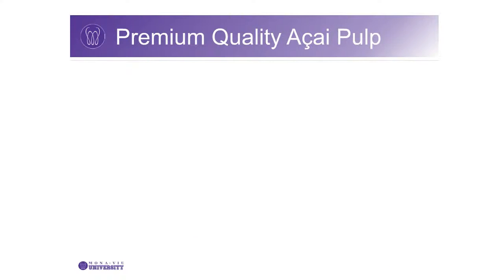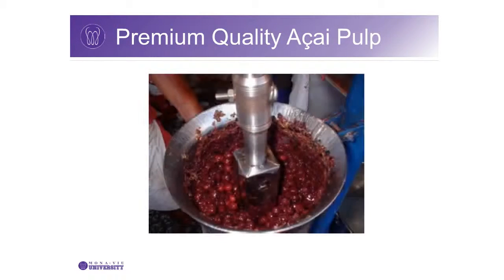In addition to freeze-dried acai, Monavie utilizes a premium quality acai pulp. This source of acai, once harvested, is processed and frozen within 24 to 48 hours to maintain an optimal level of nutritional content and antioxidant potency.